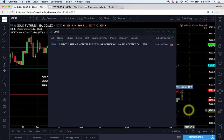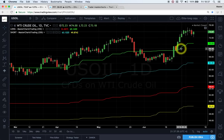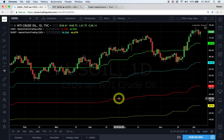Right, let's look at oil. Here's US oil. It's a bullish chart. This is a fresh high. Back in late May, June, I thought we were going to pull back slightly lower to like $62 right there, but it never even materialized, and we just made a fresh high. So overall, it's a bullish security currently, and we're trading it on the upside at MasterCharts Trading.